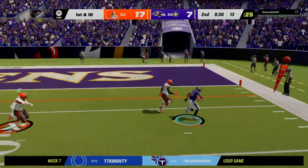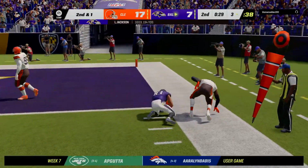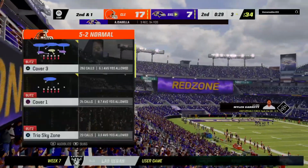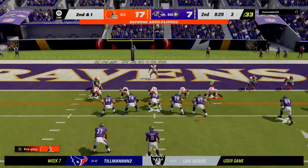A quick throw complete out to Isabella, and inside the 5 here before he's out of bounds, right at the 3. So the completion results there in 9 yards, and it'll bring up a 2nd and short.